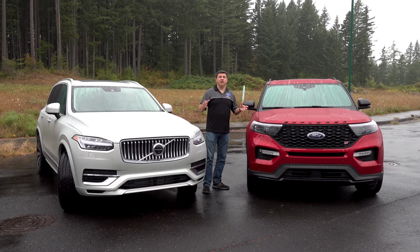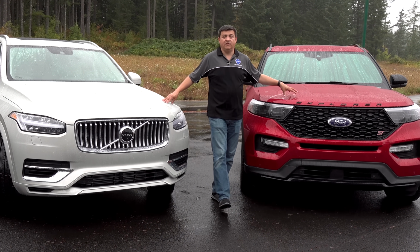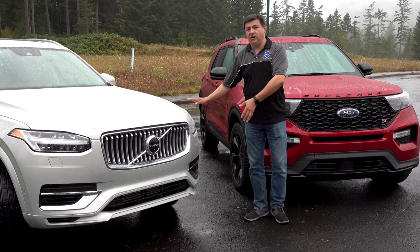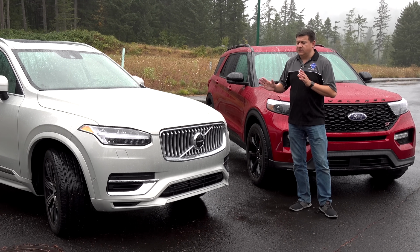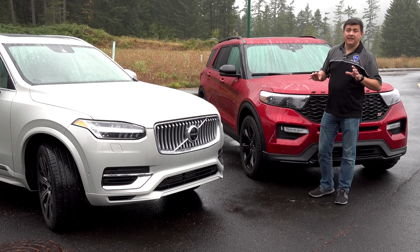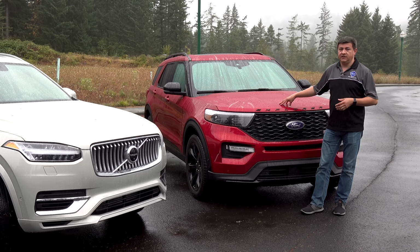When it comes to overall luxury feel, without question, the Volvo is the winner here. The Ford Explorer does offer some seat massage, but it's not to the same level that we find in the Volvo. The seats are more comfortable in the Volvo, they're more adjustable, etc. The interior is definitely put together with more precision, and even though some folks have poked a little bit of fun at Volvo's infotainment system, it definitely is a lot better thought out and a lot more polished than the infotainment system that we find in the Ford.